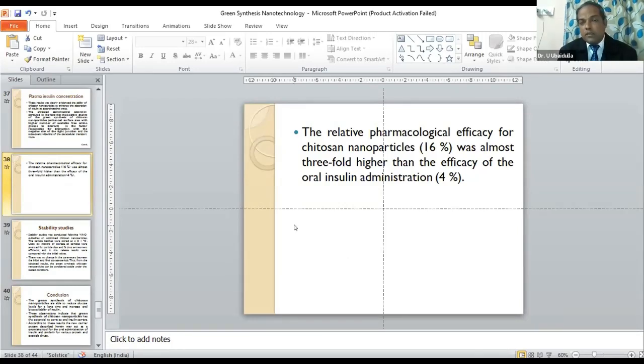We already said that the relative pharmacological efficacy of the chitosan nanoparticles is almost threefold higher than the oral insulin administration. So this reveals that the chitosan nanoparticle enhances the bioavailability of oral insulin.